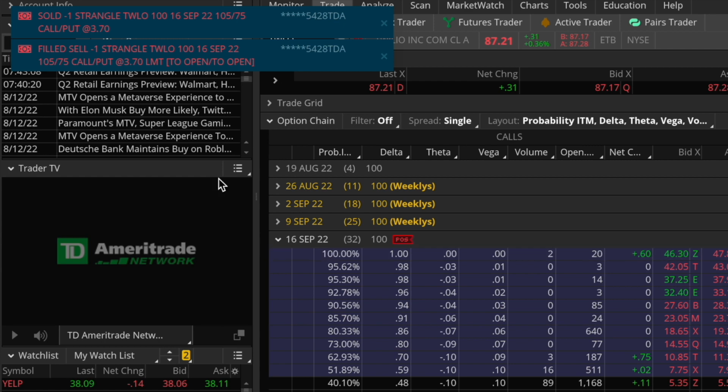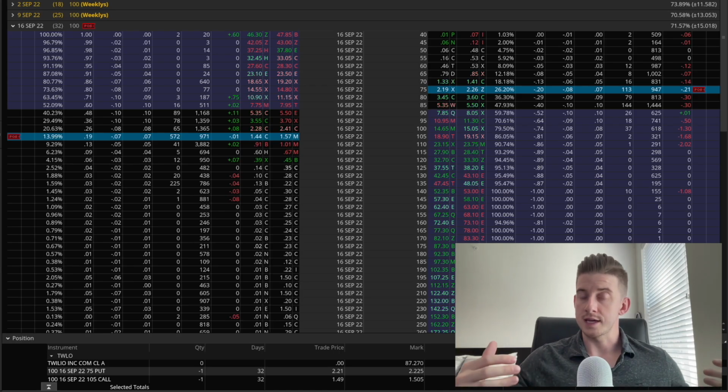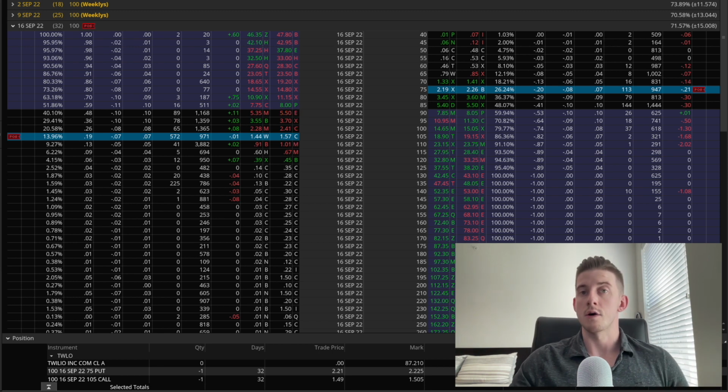And there we go, just got filled at exactly 370. Awesome. And so there we go. I'm now officially in this trade, and like I was explaining earlier, the whole point of this position is for TWLO to hopefully continue trading sideways in that nice range. Also for time decay to continue doing its thing and always working in my favor. And then also, of course, I want to see some implied volatility contraction.